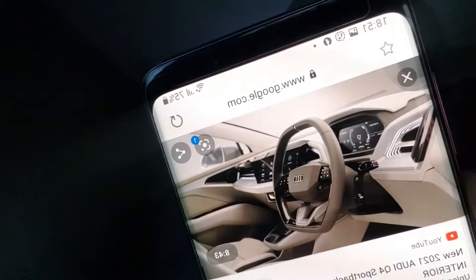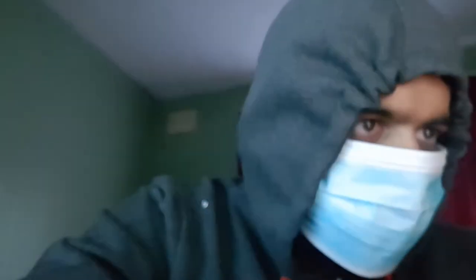Here's another view of the interior, but just this here. Looks alright, it looks good. When I first saw it, I was shocked because it looks very different to the other ones. But let's have a look.